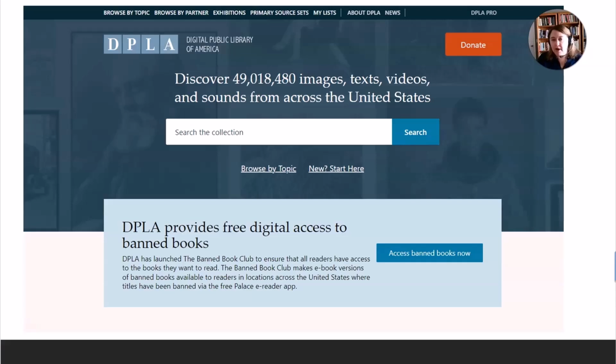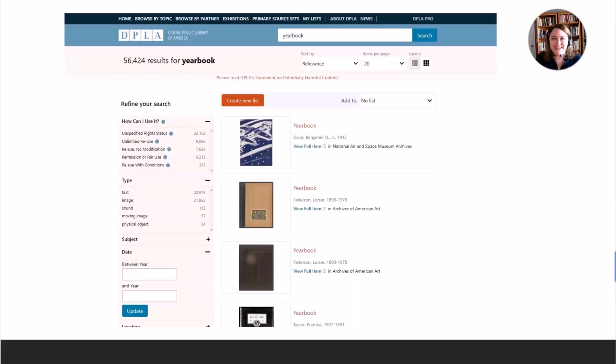Now we're going to browse by a keyword again. Keep in mind that it's unlikely you will find something if you put in your ancestor's name. I'm not saying you won't at all, you might, but for the most part you're going to want general keywords like a place or an organization. It's not a genealogy website. So here's an example. I put in yearbook. There were 56,000 results, so that's way too many, right? So then I might want to add some keywords like California or Los Angeles, California, or the name of the school.